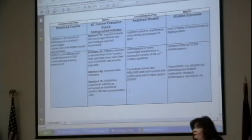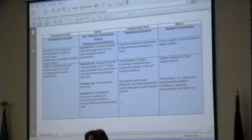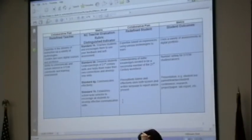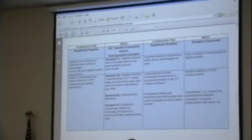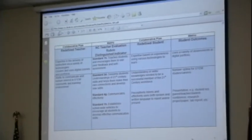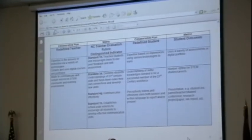I'm just going to show you very plainly how we're going to judge all of this. I'm not going into all of it, I just want to make one point. We decided that if we're going to talk about these things, if you look up at the top, redefine teacher, and if you skip over to the third column, redefine student, same thing I just showed you, how are we going to measure that? We are lucky enough that the state of North Carolina has a very good new teacher evaluation instrument. When we started with this, we found that that new instrument lines up beautifully with how we measure the redefined teacher. So there it is.